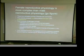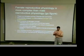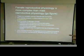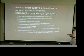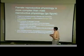Now, let's focus on estrogen for a second. What is the role? Obviously, maturation, maintenance of the reproductive tract. That's a biggie. That's obvious. Secondary sexual characteristics, breast development, all that kind of stuff that goes along with it. Ova maturation and release, which is a really, really neat thing, biologically speaking.